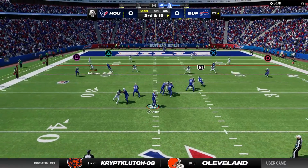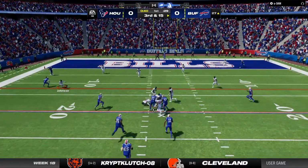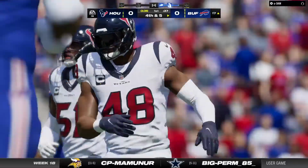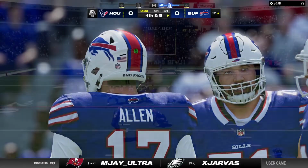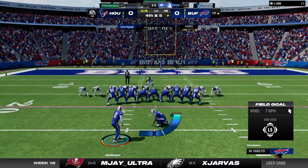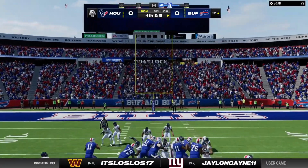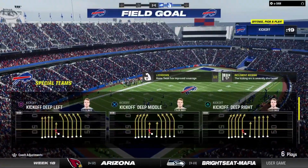On 3rd and long, it's Allen. And he's going to be marked down short of the first down, right around the 17. The scramble good for a nice gain of 10 yards, but still 4th down. Tyler Bass out for the Bills field goal. This will be a 34-yard attempt. The kick by Bass is good. And the Bills will take a 3-0 lead.